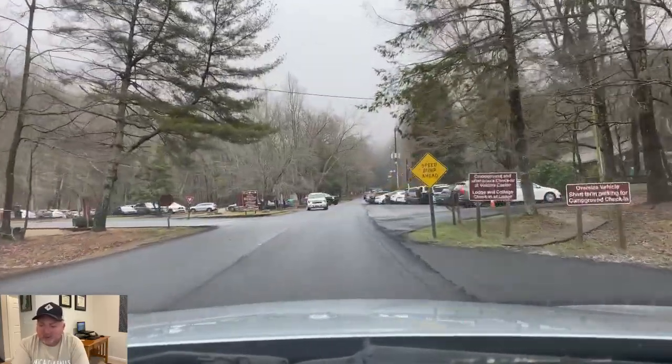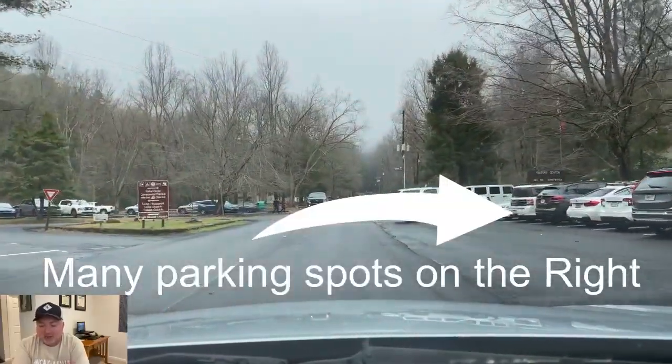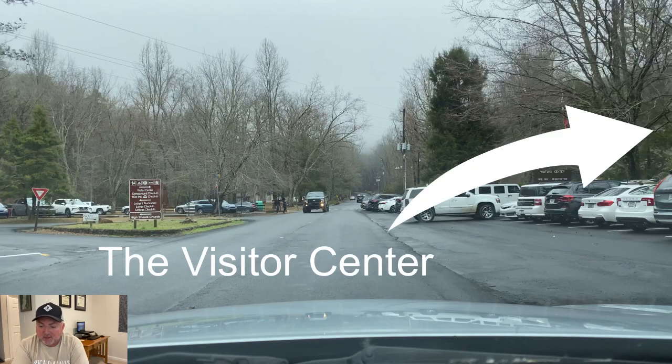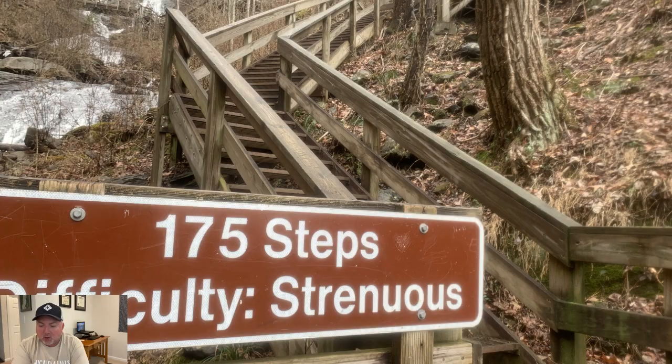As you go a little bit further, you're going to see a pull-in parking area on the right. There's a parking area on the left. The visitor center is off to the right. Straight ahead is how you reach the falls, the bottom of the falls. There are some parking slots all along that road on the right, and there's also a few tiny parking lots straight ahead. Here I'm showing the steps.